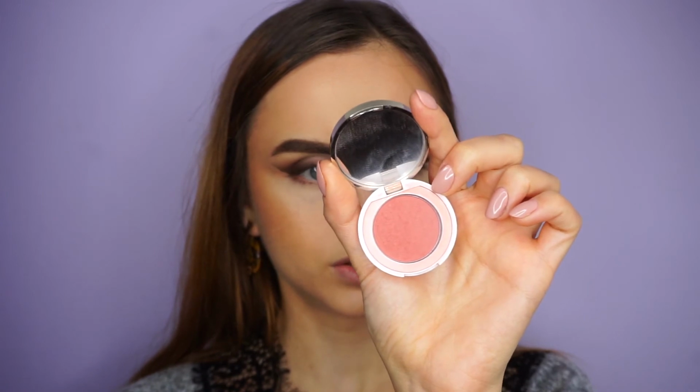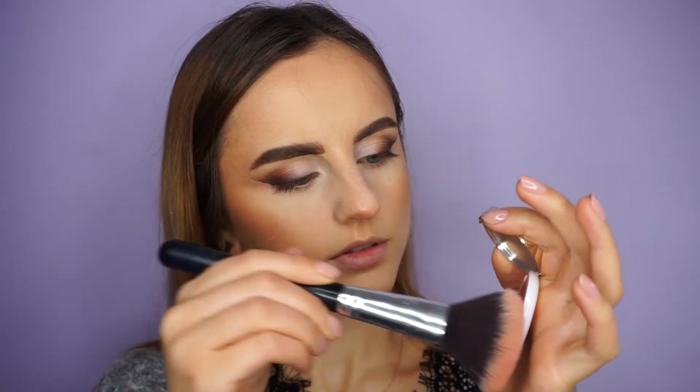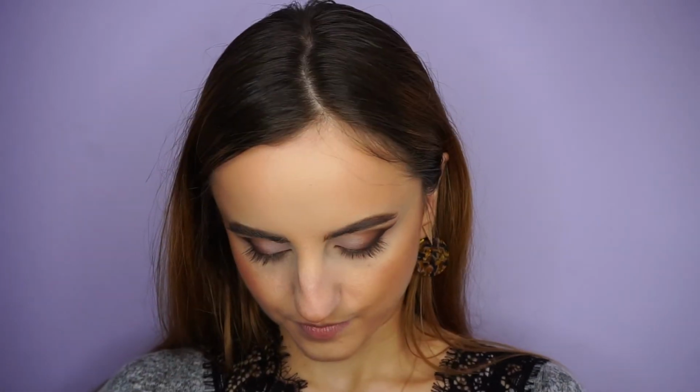Now I'm going to use my Clarins bronzer in the shade 02 Cheeky Pink. I would have used my Makeup Forever, but no one knows where that is. I'm just not in the mood to look for it right now. So I'm just going to go with the Clarins one.